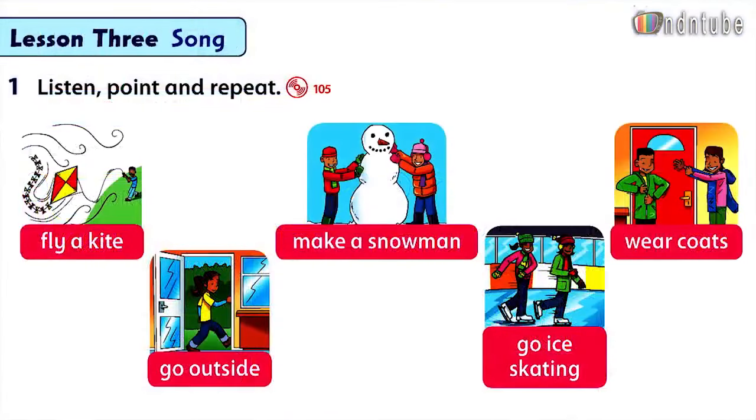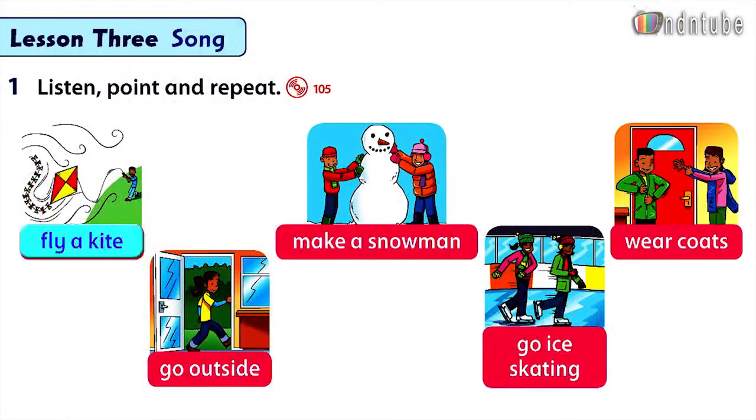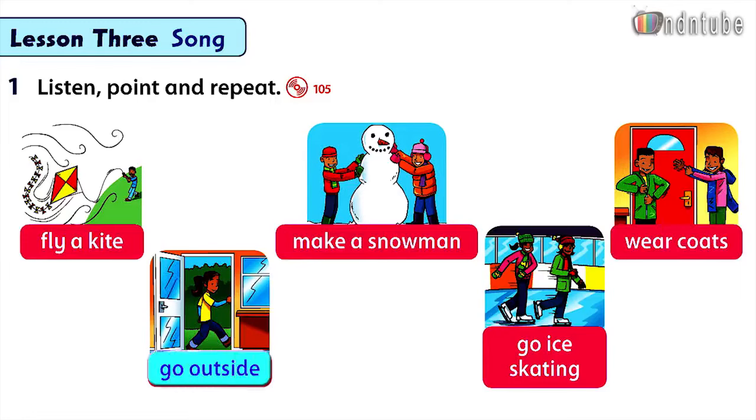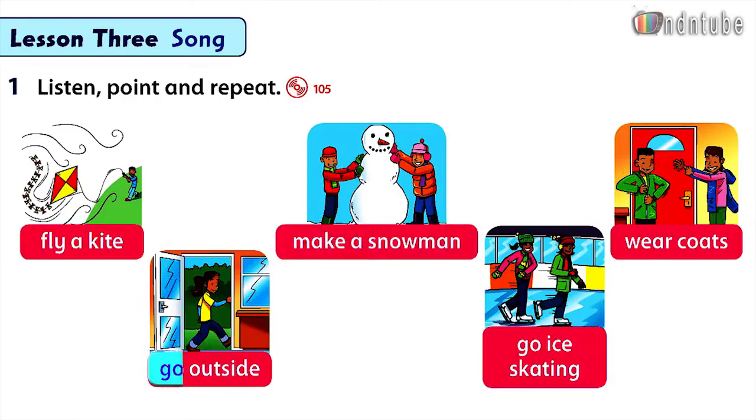Listening 105. Listen and point. Fly a kite. Make a snowman. Wear coats. Go outside. Go ice skating. Make a snowman. Go ice skating. Go outside. Wear coats. Fly a kite.